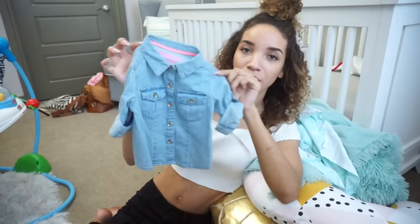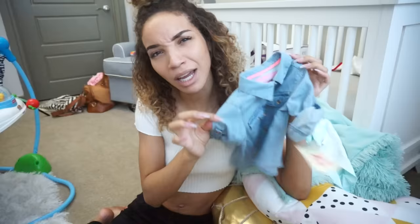If you guys can't tell, I love baby clothes that are basically not baby clothes, but just miniature clothes. I don't really like super frilly, frou-frou, ruffles, baby-fied type of clothes, because I feel like it's uncomfortable for them to have all those ruffles and bows and unnecessary amounts of lace and stuff. So I like to just get more modern type stuff like this.